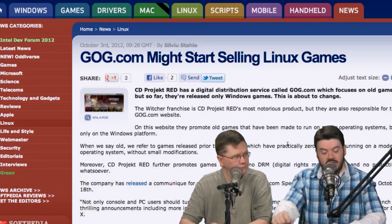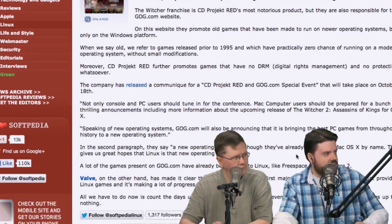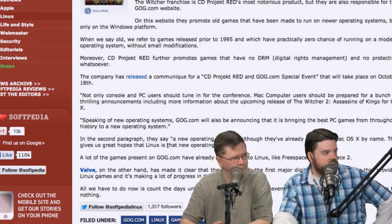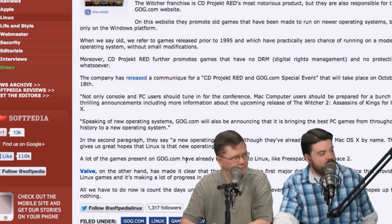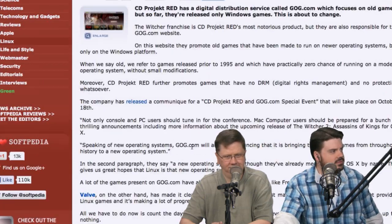And so there's rumors, however, that Good Old Games might actually start selling games for Linux directly. I guess they have an event coming up. Makes sense. Yeah, they say in the second paragraph of their event that they're going to be supporting a new operating system soon. Though they've already mentioned the Mac by name, so it doesn't give a lot of hope to Linux users. They haven't been very specific. See, some of their stuff runs in DOSBox already and things like that, so it's not that hard to get it running under Linux.